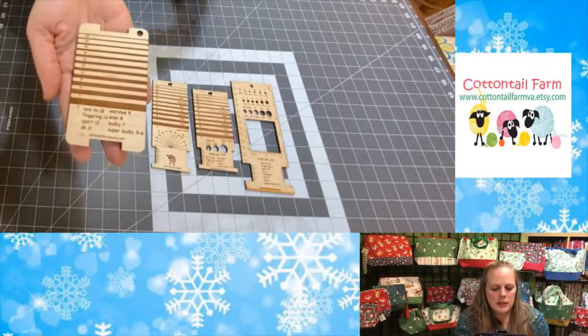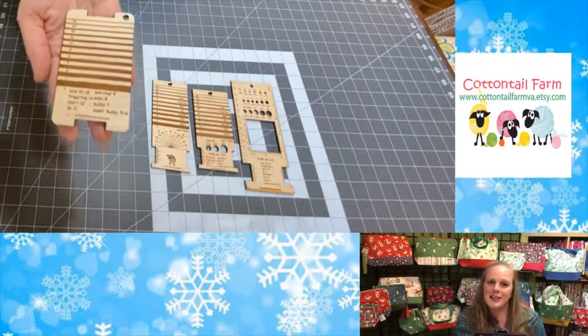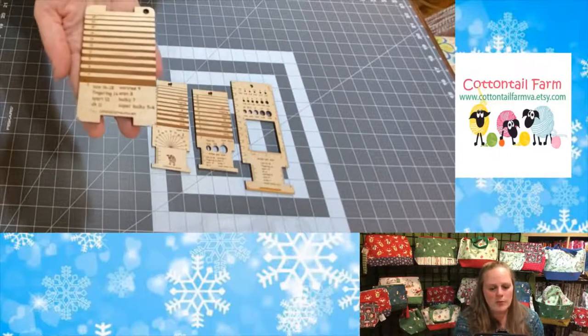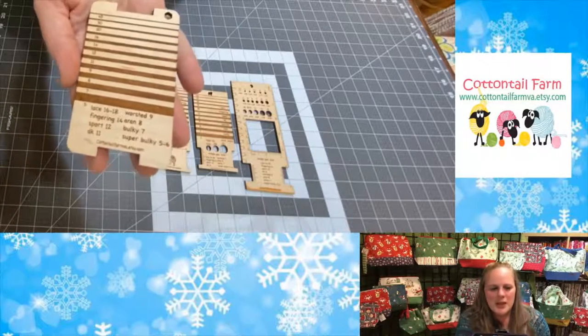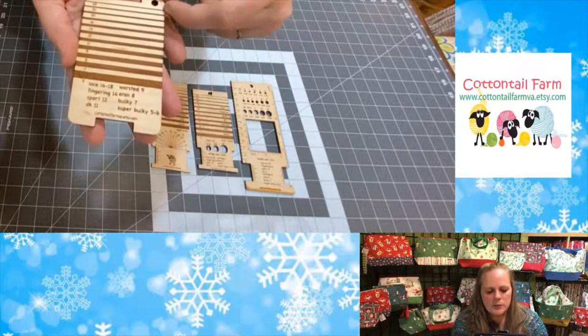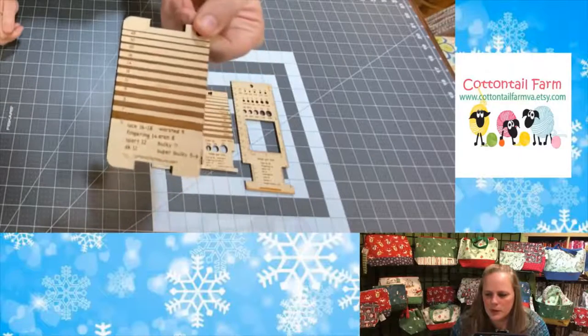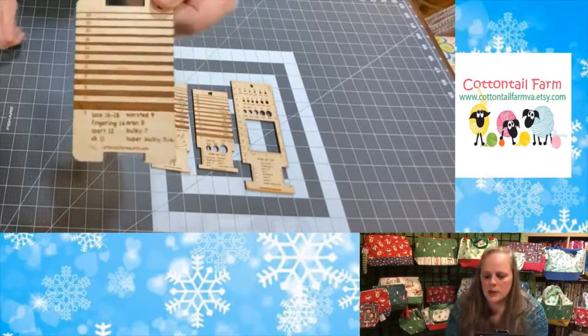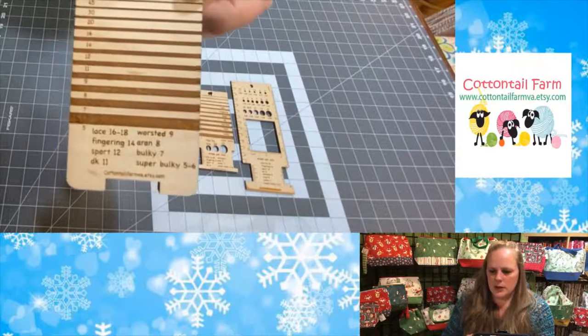But this one is a gauge if you've lost your ball band like I do. You did see that I found one, but that's not usually the case. I don't usually have one. These are recessed little lips here. And if you've lost your ball band, sorry, I'm out of focus there. See if I can get it to focus better. Okay, so you can read that.